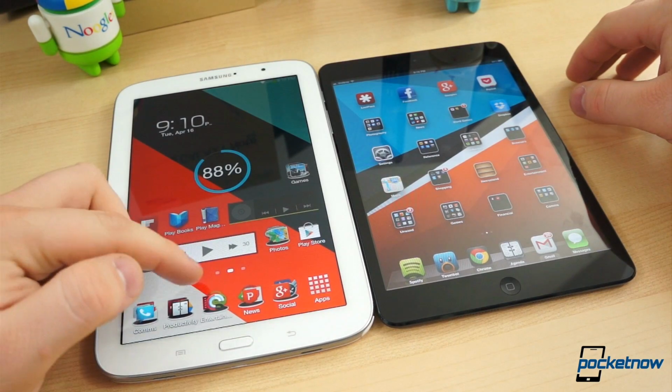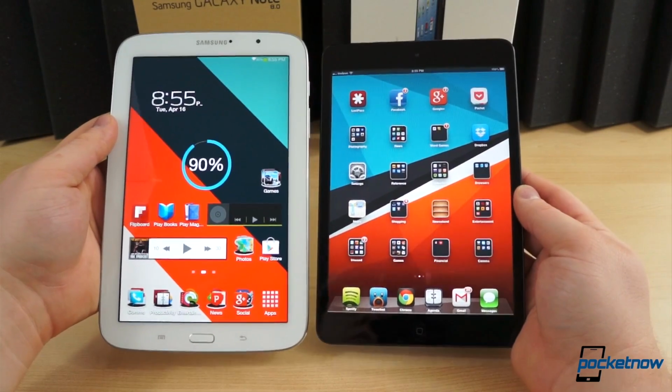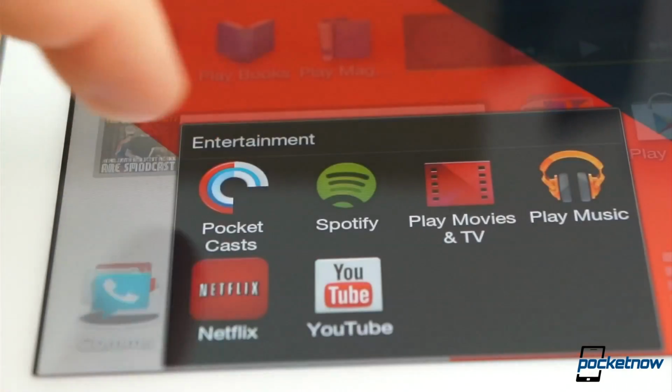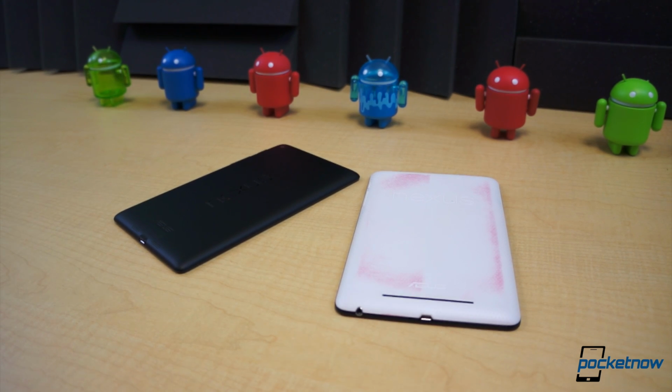Over the last year, small to mid-sized tablets have become increasingly popular. They're just as useful as their larger counterparts, but can often go where 10-inch tablets cannot: pant and jacket pockets and pocketbooks. And when it comes to smaller tablets, there is a wide array of different models from various manufacturers.